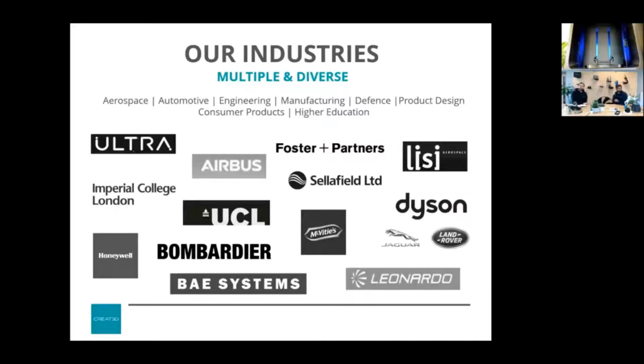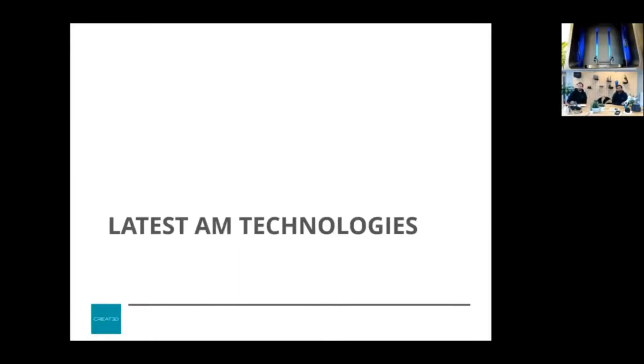In terms of who we work with, it's really any business involved in design or manufacturing, so it is mainly engineering and manufacturing companies. As you can see there, we work with multinationals, but we also work with owner-managed businesses, SMEs and medium-sized enterprises, all the way up. The thing that combines all of these different customers is that they want to make their business better, and we can provide additive manufacturing technologies that enable them to do that.